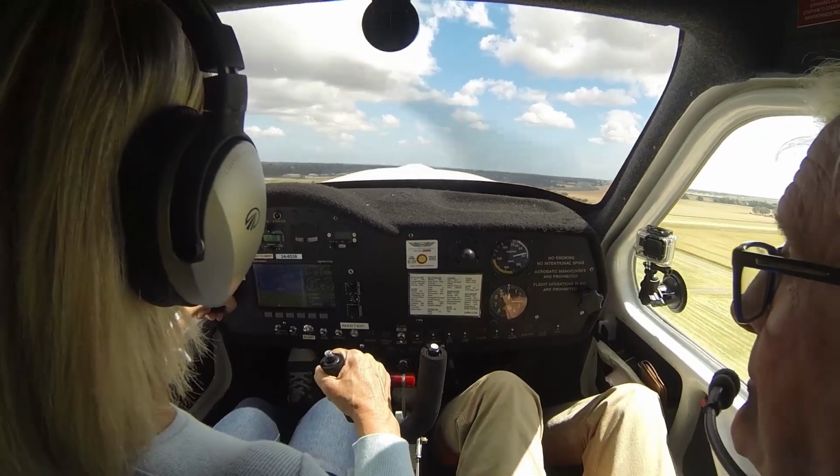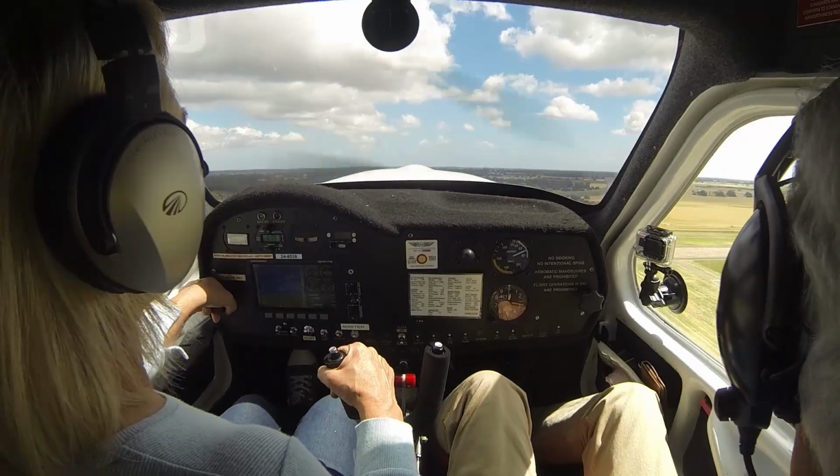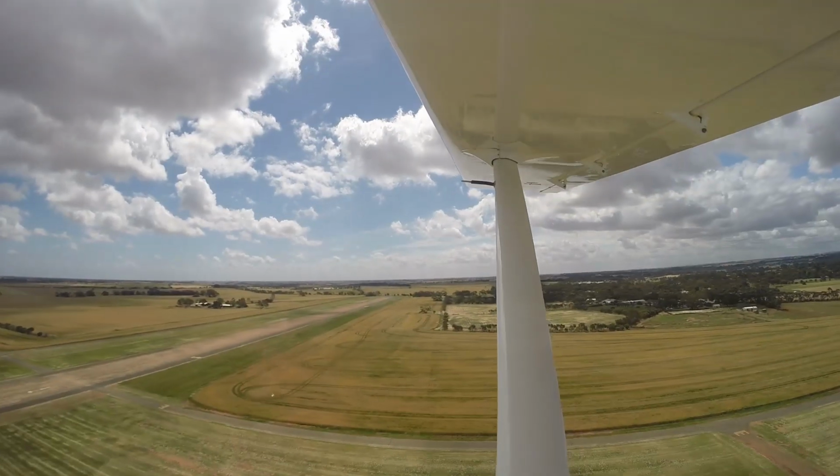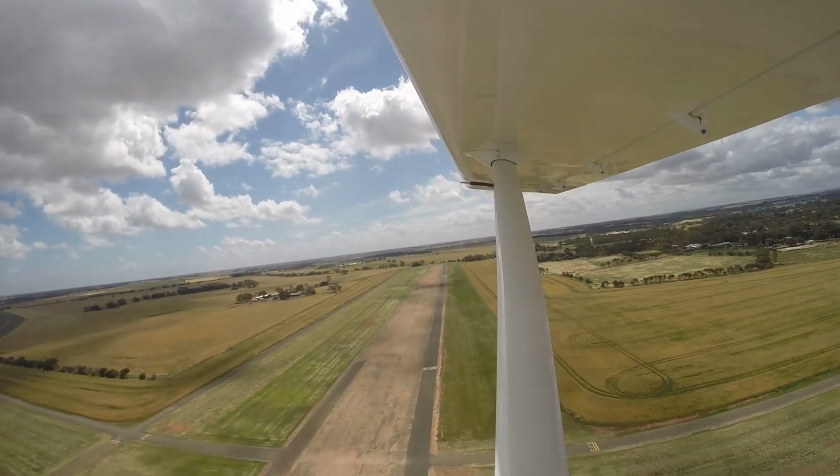Your sort of weather. It is. Look at the hand, relaxed. Yeah, love it. So we don't have any flaps today, so it won't climb as well. No. I just need to turn my pump off.